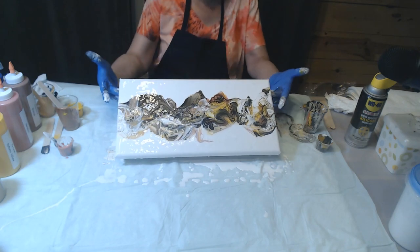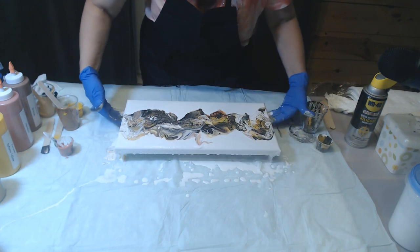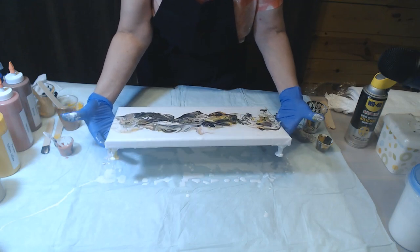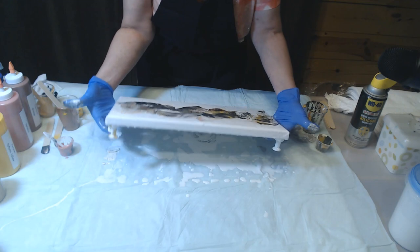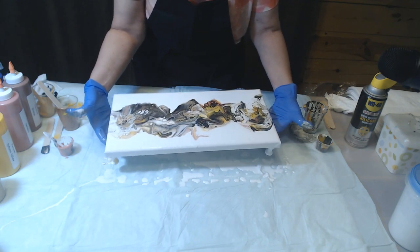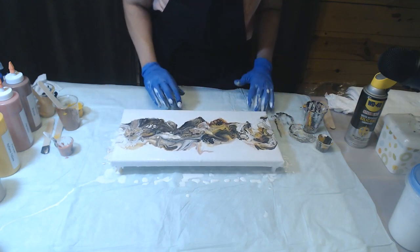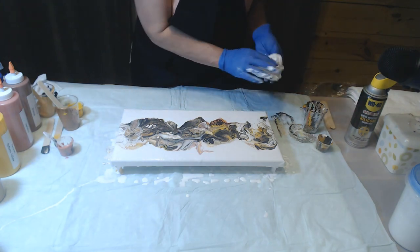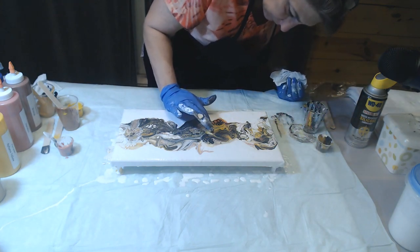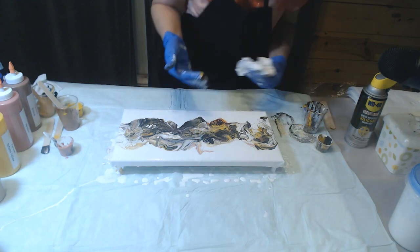I might have to stand up. Let's see. That coral is gorgeous. Come on. I'm going to try to pick up a little bit of color here really quick. Try something. Don't be afraid to try to fix your painting. That's better.